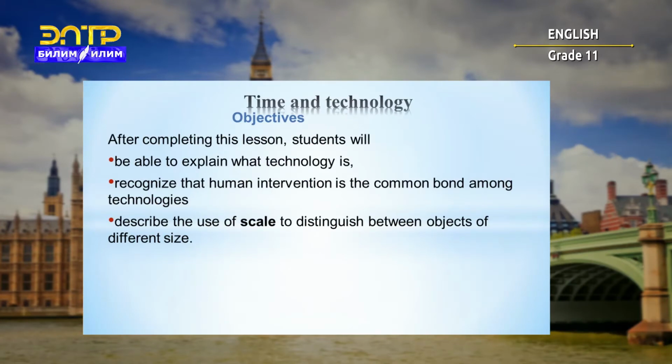Objectives. After completing this lesson, students will be able to explain what technology is, recognize that human inventions are a common bond among technologies, and describe the use of scale to distinguish between objects of different size.